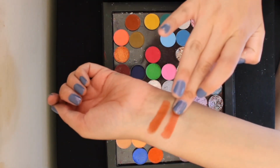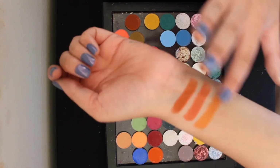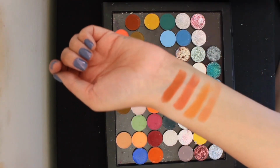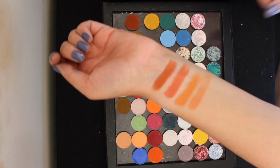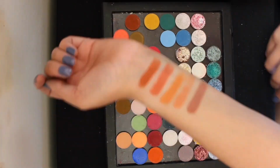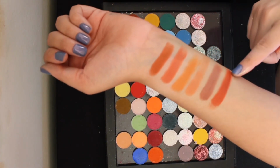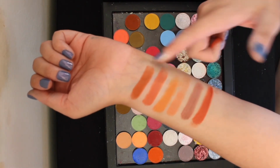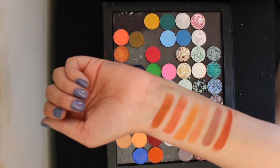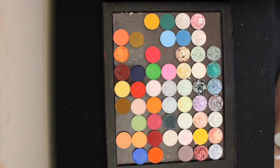Okay, this is from Sydney Grace. This is from Dandelions Co. This is from Sydney Grace. Thought this would be closer, huh? That one's pretty darn close. That's more red than orange, but I'm willing to part with it. Goodbye, Juvia's Place. That last one that I swatched was from Dandelions Co.